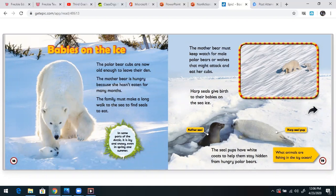Harp seals give birth to their babies on the sea ice. The seal pups have white coats to help them stay hidden from hungry polar bears. So, 3rd grade, this page, the main idea is babies on the ice, and the specific details are what polar bear cubs do and harp seals do.